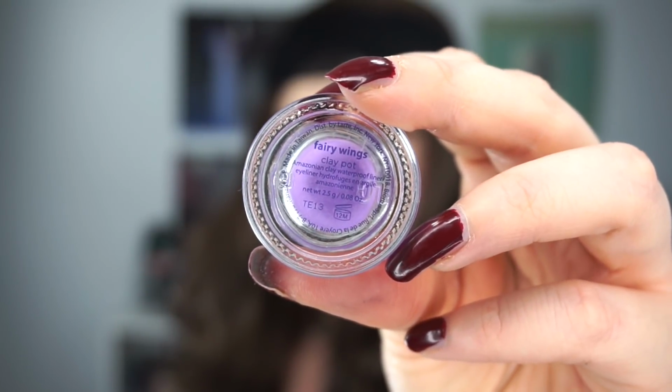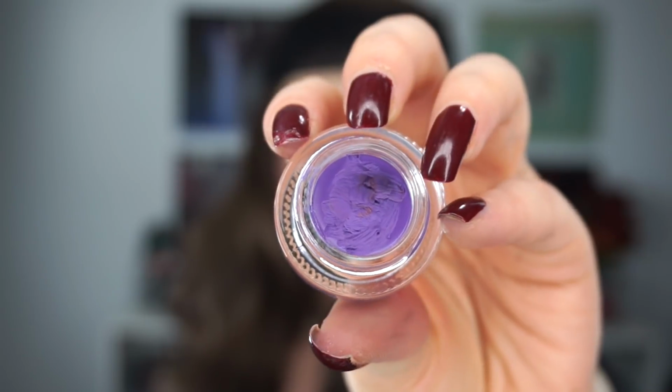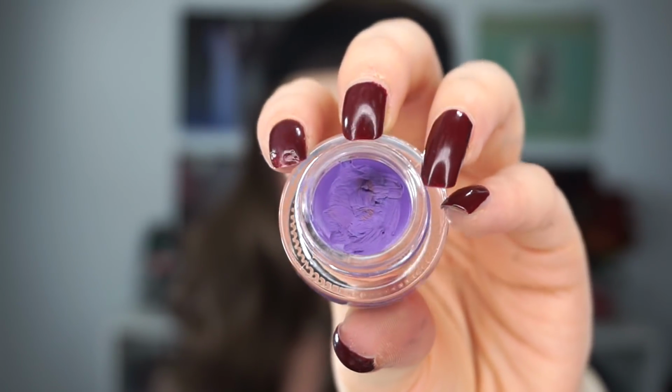All right, so the product I settled on is from Tarte. This is one of the Amazonian clay pot liners. This is in Fairy Wings. It's a very pale purple shade, so I usually use these to cut creases, and with all of the Tarte drama and such, I picked up a couple similar things from NYX.